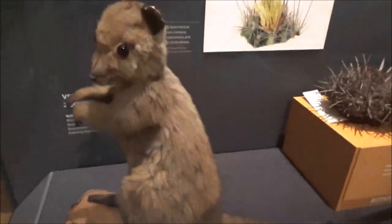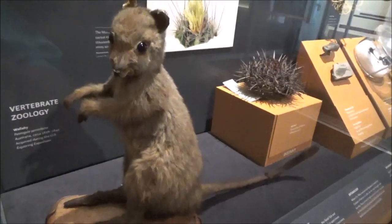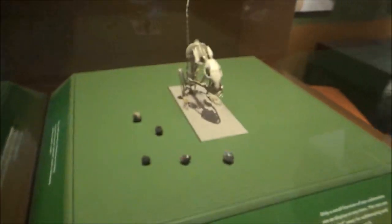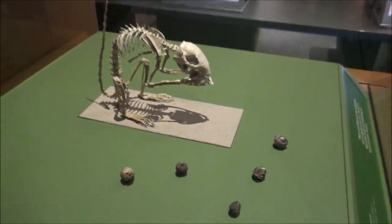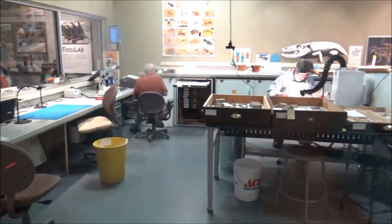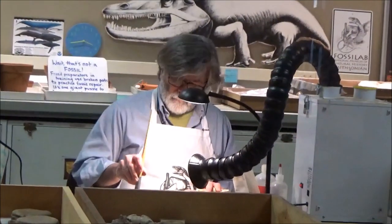This wallaby here is one of the first taxidermied items collected by the Smithsonian. Dates back to 1838. That is an old wallaby. Oh, look at this demon squirrel eating little demon nuts. Look at all these paleontologists hard at work. I wonder if they're discovering new types of dinosaurs in there. Actually, those may have been animatronics.